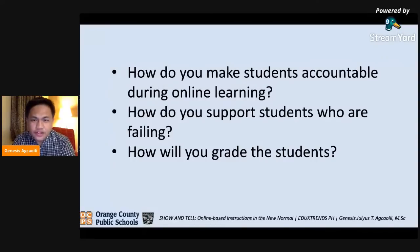Second po is, how do you support students who are failing? How do you support those students who need special attention? How do you support those students who need special or more time or special needs? And lastly, how are you going to grade your students? So, yun po yung three na questions na at least bago tayo sumabak sa online learning or digital learning sa mga estudyante natin, isipin natin, how am I going to do this? If you don't have answers, I give some to you.